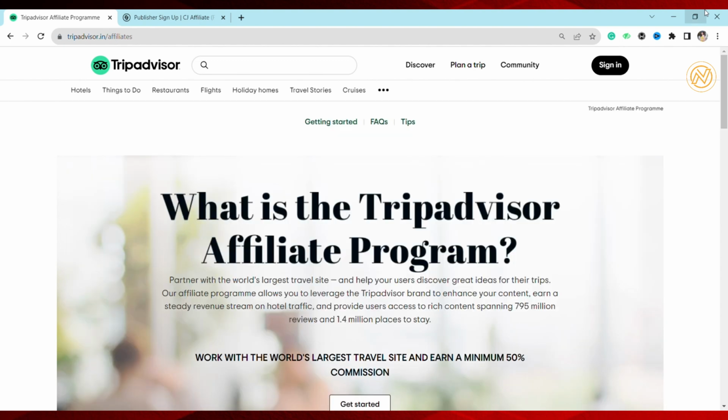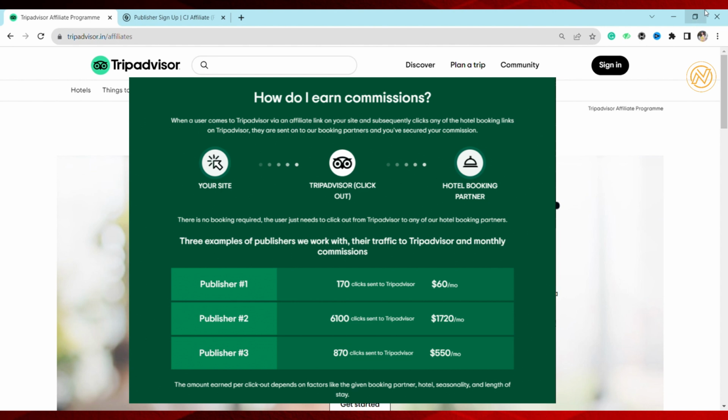The program also pays a 3% commission of the hotel booking value for every successful instant booking. For instance, if a customer referred by a publisher pays around $1,000 for a hotel on Tripadvisor's website, the publisher will receive at least $30 up to 30 days after the customer's check-in. Tripadvisor pays the affiliate commissions 30 days after the booking is made.